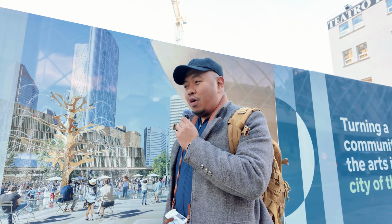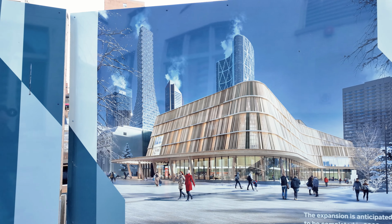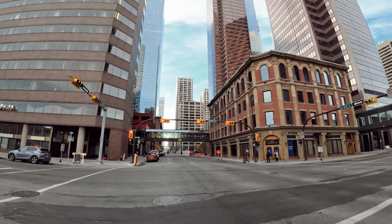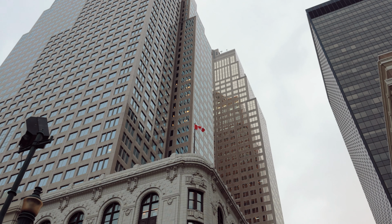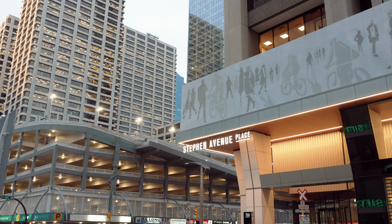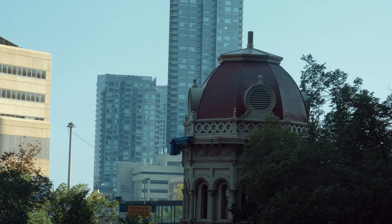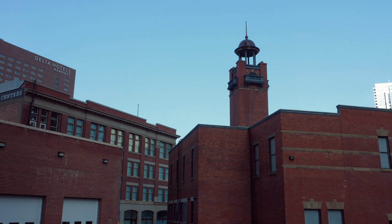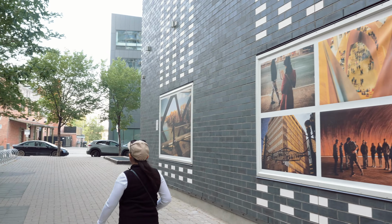They say that there's going to be a gold-colored fountain here, a year-round pavilion, and an event space that can accommodate 5,000 people. So, this is definitely something that I'm personally excited about. Today, Calgary's downtown is a mix of historic sandstone gems and sleek skyscrapers, and it is home to many jobs and attractions. Speaking of attractions, let us show them to you.